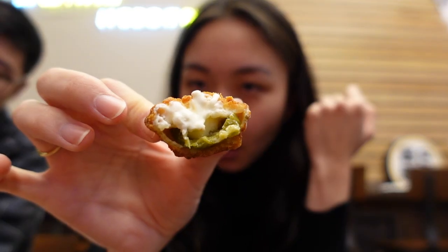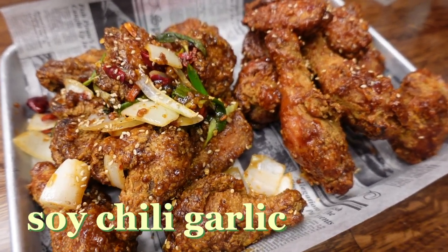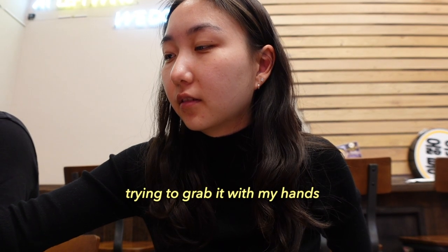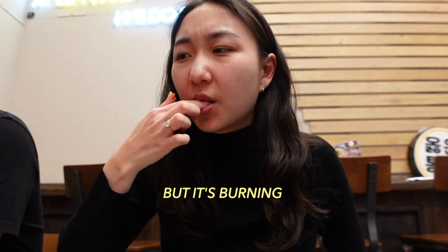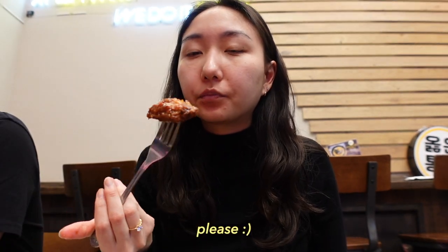So we ordered two chicken types. The one on the left is the soy chili garlic, I think, and the one on the right is a sweet spicy. I usually really like yangnyeom chicken, or marinated chicken, so we got two of those. And this thing came out piping hot, so don't judge me for using a fork. It was literally too hot to touch with my hands. I would normally just grab it and go.